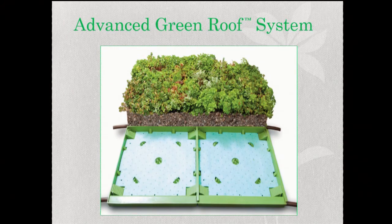Thanks, Sam. My name is Eric Kronk, and I just quickly want to show this picture to show the system that we ended up going with. Like Sam mentioned, this is a system that we developed, manufactured, and grew here in West Michigan. It's a modular type system, 18-inch by 18-inch tray modules. You'll see the advantage of using a modular system when we go through some of the pictures of the removal of the existing green roof.